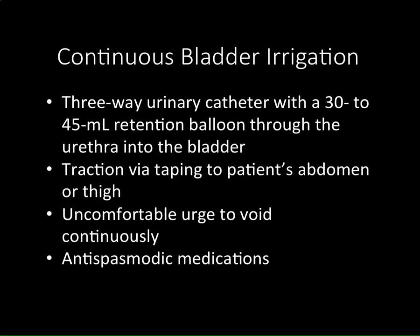The other thing that happens is because of this continuous irrigation and the irritation, they can have bladder spasms. And what they do is they give them an antispasmodic medication called a B&O suppository. That's a belladonna and opium suppository. Belladonna is a smooth muscle relaxer, okay? And then the opium can act right there where the pain is. Okay, they can also get IV or PO meds for the pain.